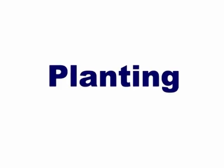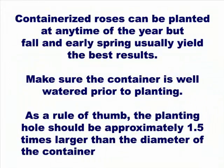Containerized roses can be planted at any time of the year, but fall and early spring usually yield the best results. Make sure the container is well watered prior to planting. As a rule of thumb, the planting hole should be approximately 1.5 times larger than the diameter of the container. The bottom of the hole should be firm.